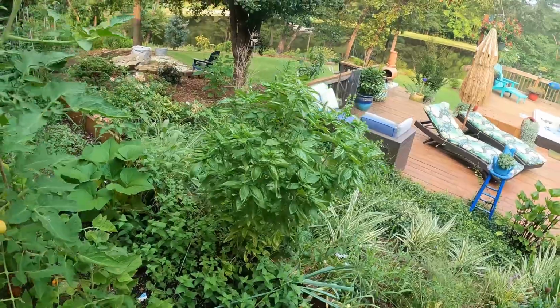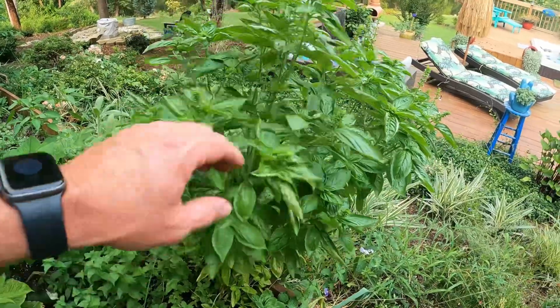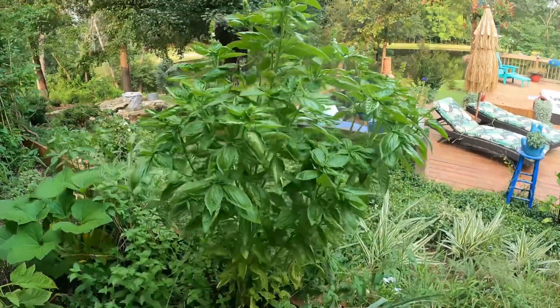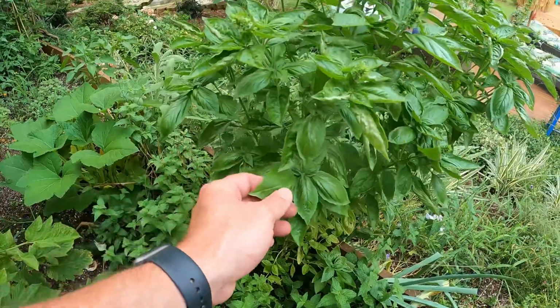And man, look at our basil. It has gone crazy while we were gone. Look at that. That thing's a darn shrub, almost a small tree. That thing's probably going 3 foot tall. So we can use that. I think I might make some spaghetti later on in the week. We'll come get us a couple leaves out of there.